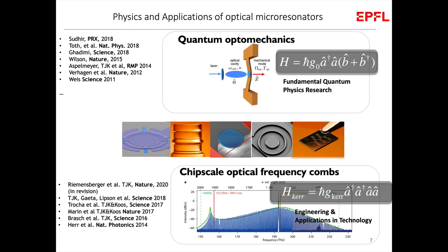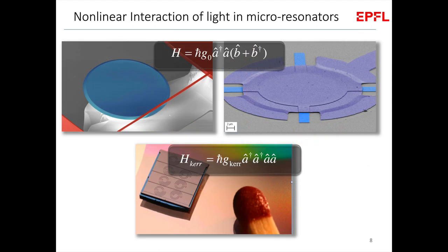And what I'd like to first spend time on is tell you about cavity optomechanics or quantum optomechanics, depending on which regime you operate, and tell you about how you can harness these interactions in a bright variety of devices, such as the ones shown here, near field coupled devices, superconducting devices. And then in the second part, tell you about some other applications of these microresonators in terms of chip scale optical combs.